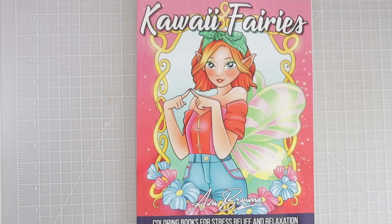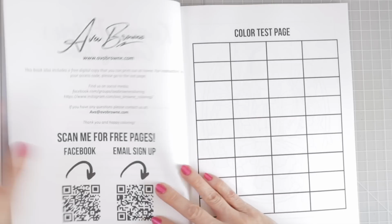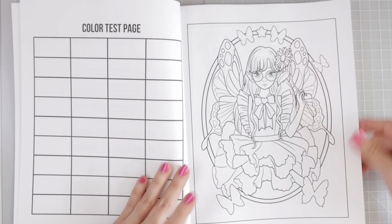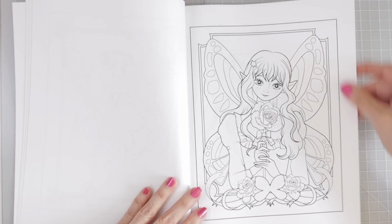This next one is Kawaii Fairies, and I absolutely love these coloring books. I can't wait to see what is inside this one. Again, you get your color test page. Oh, I think I'm gonna like this one. Look how cute already. I love books with fairies in them, especially Kawaii fairies.